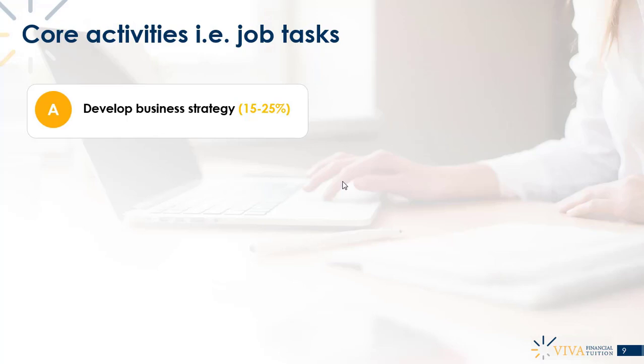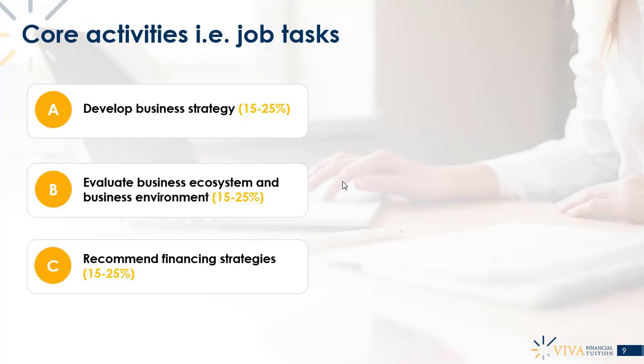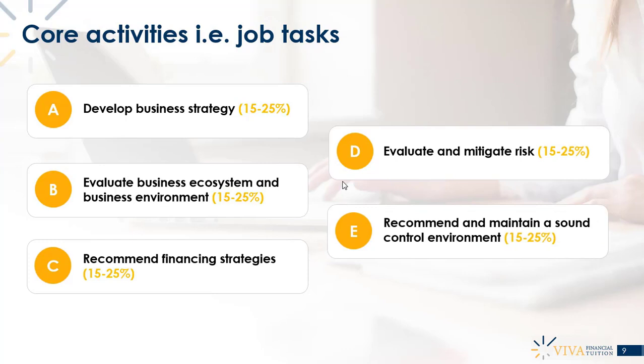So first of all, developing business strategies. That accounts for 15 to 25% of the marks that CIMA allocates to the strategic case study exam. The second area is evaluating business ecosystems and business environments. Again, 15 to 25% of the marks allocated. The next core activity is recommending financing strategies, and that accounts for the same percentage of marks. Evaluating and mitigating risks accounts again for 15 to 25% of the marks. And recommending and maintaining a sound control environment represents 15 to 25% of the marks. So, 5 big areas.